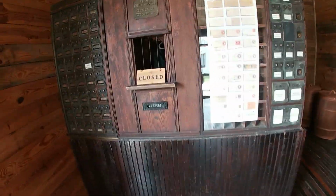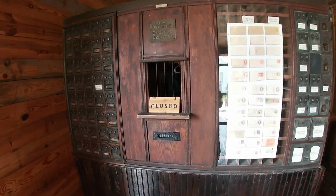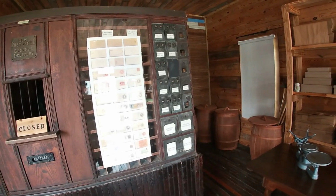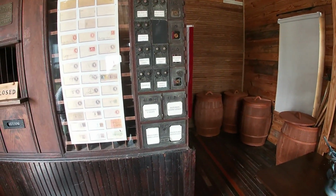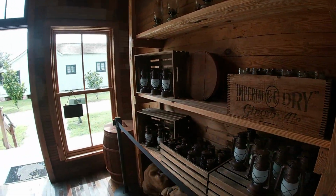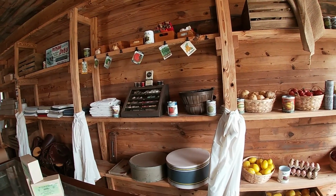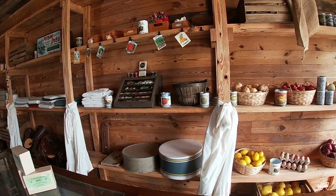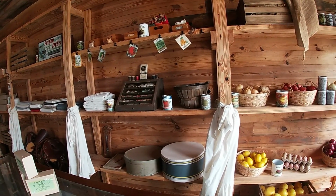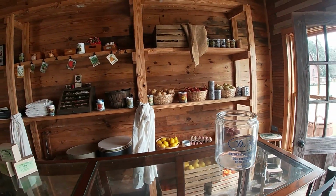Oh, this is cool, a little general store. U.S. Post Office. Look at the little post office box where you pick up your mail. Excuse me, I want to order a sarsaparilla. Some honey sticks, please. I guess no one's manning the general store today.